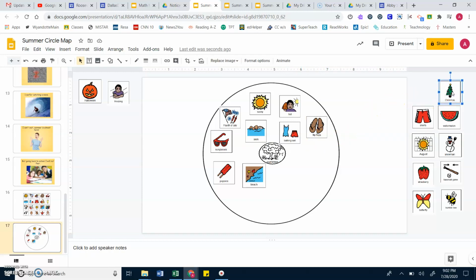Next we have Christmas. I love Christmas, but is Christmas in the summer? Think about what do you see on the ground during Christmas usually? Usually we would see snow. And it does not snow in the summer, so that is not going to go in our circle map.